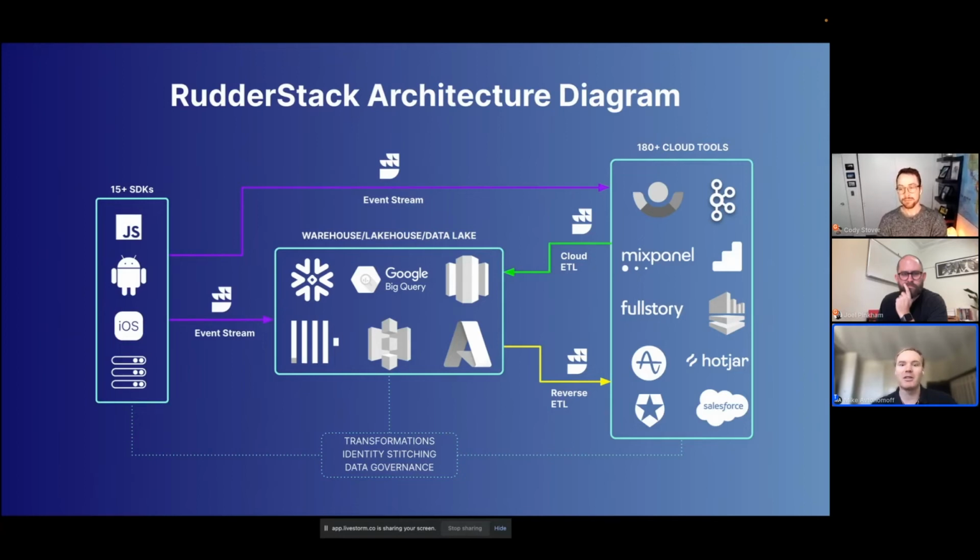Building off that, on the right-hand side, you'll see our ETL solution. Our ETL allows us to pull data from those very same cloud tools that we're using and get that data into a data warehouse. And then, completing that story of the vision of your data warehouse being that source of truth and operating as your CDP, we have the reverse ETL.